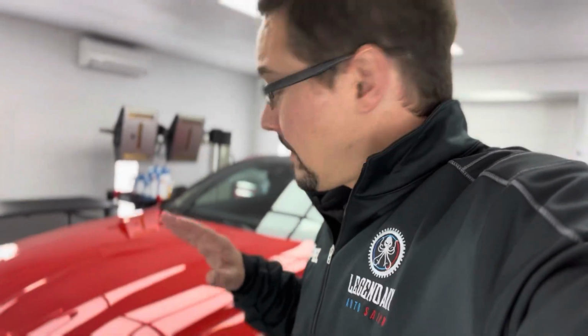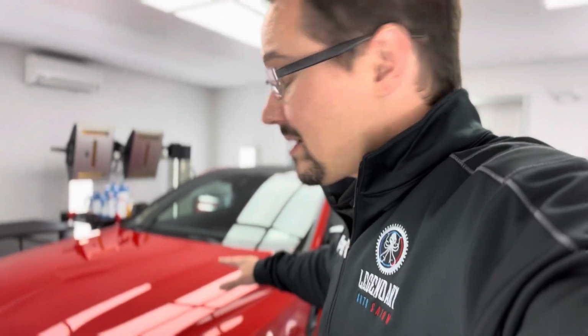And then we've protected it further with XPEL Fusion Plus ceramic coating on the film, on the paint, on the glass, and on the wheels. That's gonna make it easier to clean and stay cleaner longer. And the owner of this car is never gonna need to wax again.